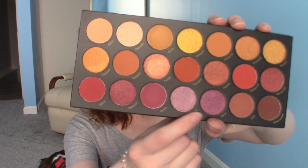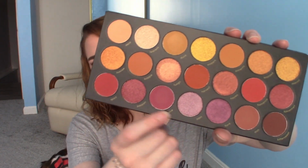All of these palettes I think are really nice, and I like the formula, but the mattes in this palette and the Zoeva palette are just a little bit better than the other palettes. They're just so nice feeling and easy to blend. And then the shimmers in here are really lovely. And I'm really keen on trying more of these purple shades down here and trying to make looks with those.